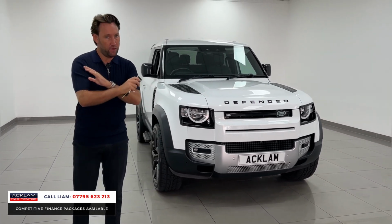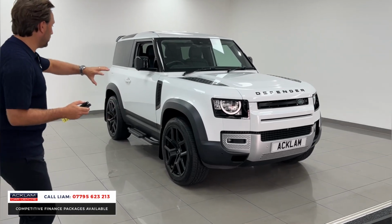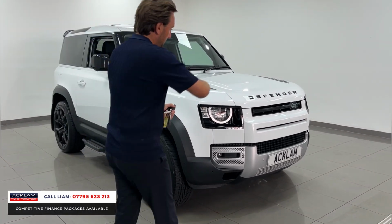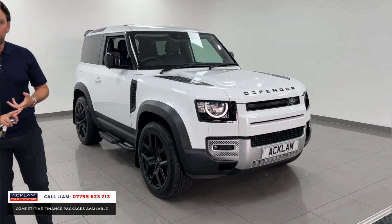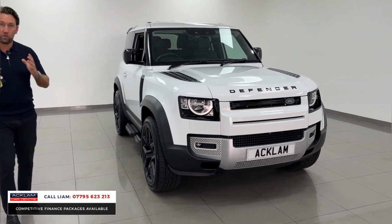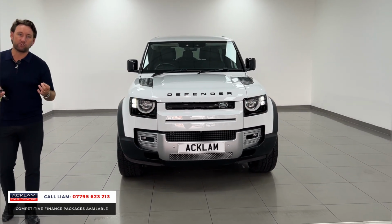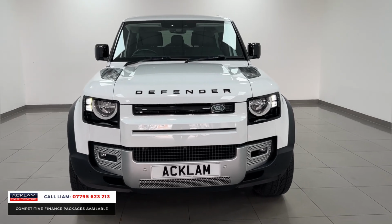It is the best priced car in the country, but it looks tremendous as well because of the colour, the wheels, the steps, the mud flaps. It's got that boot spoiler, which I'll show you. Black badging, half leather, heated seats, surround camera, digital cockpit. It's got great spec. It looks fantastic. It's still got 12 months Land Rover warranty, and it's just a fantastically well-priced 90.